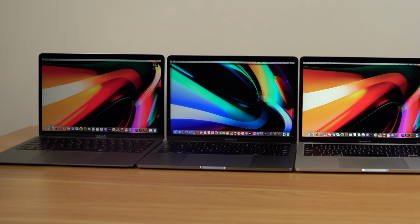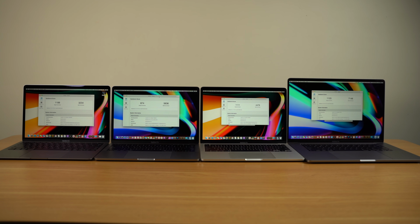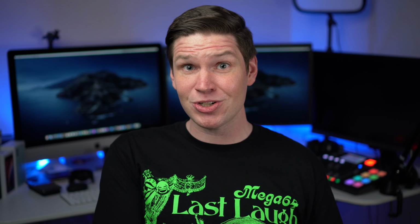Well, I have some answers for you. Now, at first glance, you might think that there's not much of a difference between the MacBook Air and the 2020 entry-level MacBook Pro. For example, if you just take a look at Geekbench benchmark scores, you can see that single-core performance on the Air actually beats out the entry-level Pro. So is Apple pulling a fast one on us, and is the i7 Air with a quad-core processor actually faster than the entry-level 13-inch MacBook Pro with its 8th generation processor?